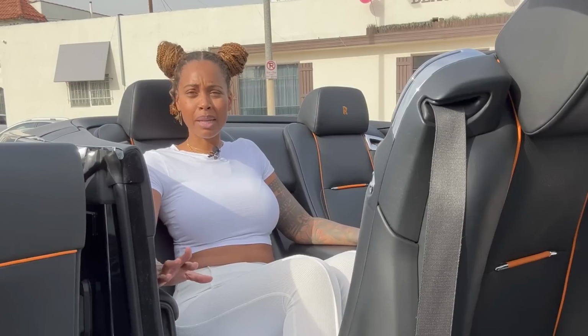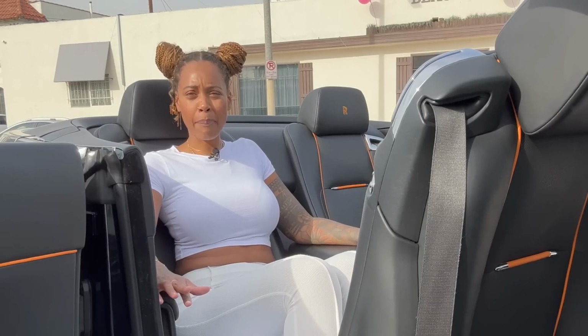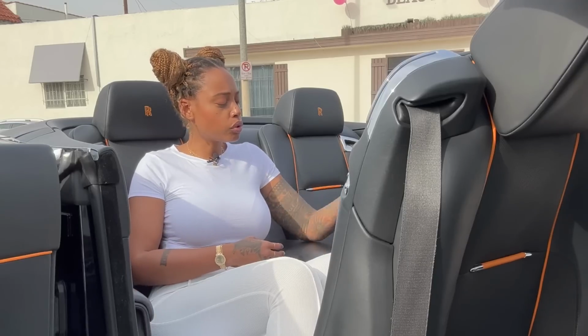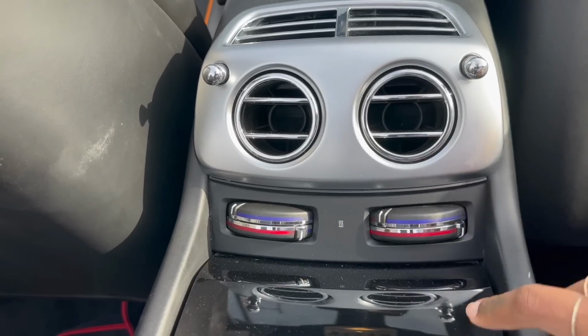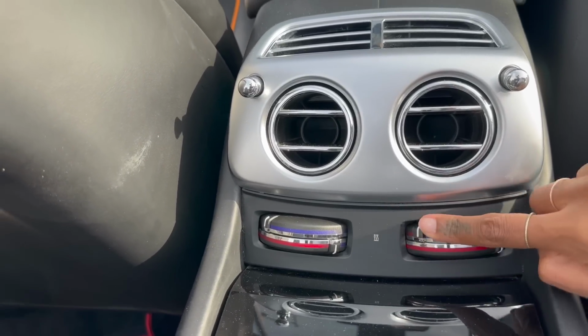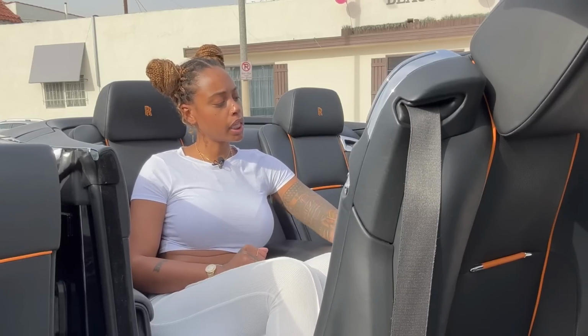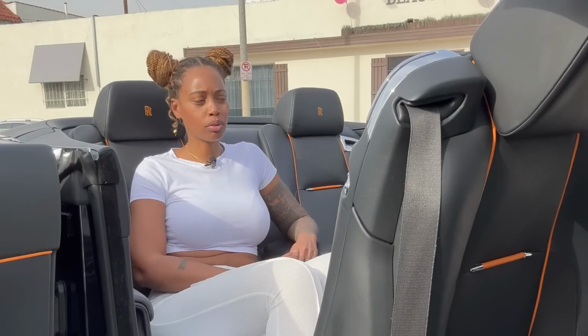It's pretty comfortable. Somebody needs to drive me. That's what needs to happen. In the back, there is also heated seats, and you can control your own climate. Yes, you don't gotta ask in the front. You do everything yourself with the same button, the same little stick that we found in the front. Pretty nice.